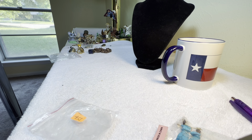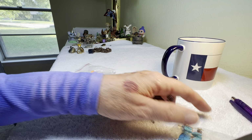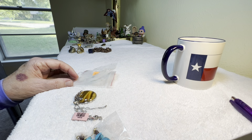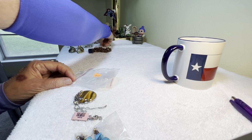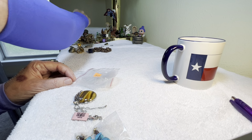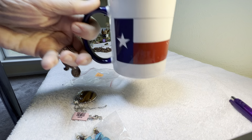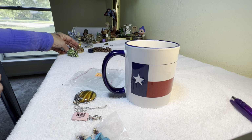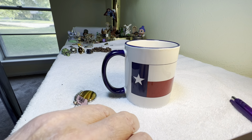Okay. Let me see, what else do I need to say? We're done with the gemstones, except for what we have that's been left over the last few months, which we may dip back into. Got a couple of little rhinestones. So those are the rings that I like.